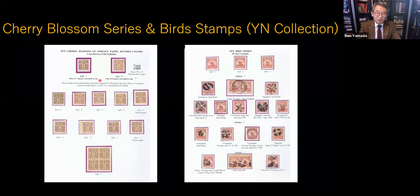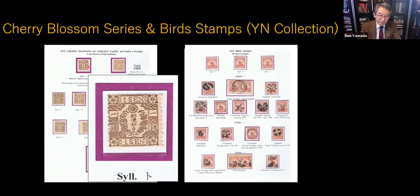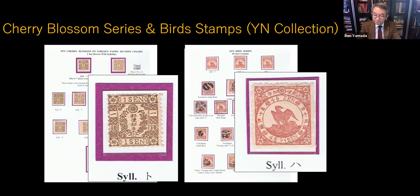This slide shows the Cherry Blossom series with syllabics and bird stamps. For example, this is the enlarged image of this stamp. The syllabics is here. And regarding the bird stamps, this is the syllabics.